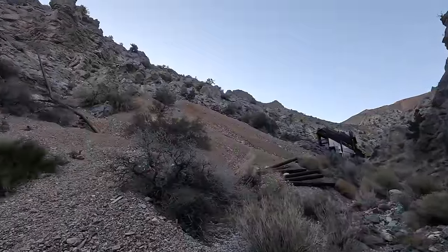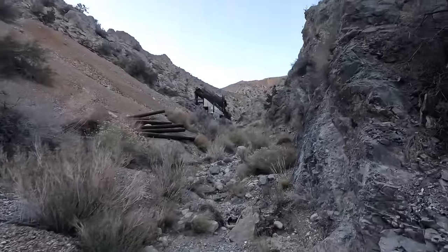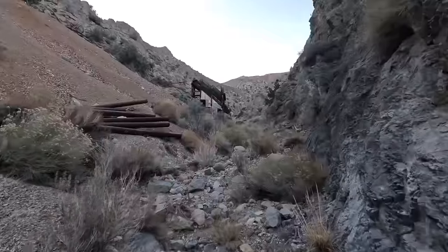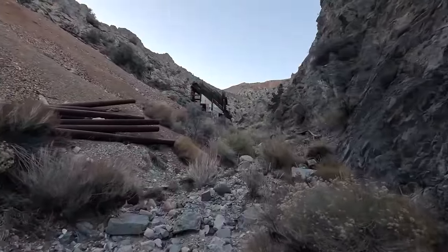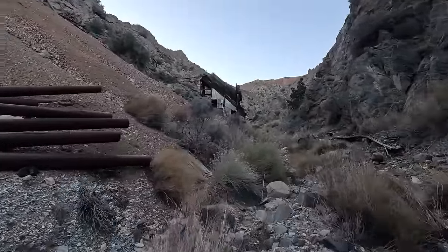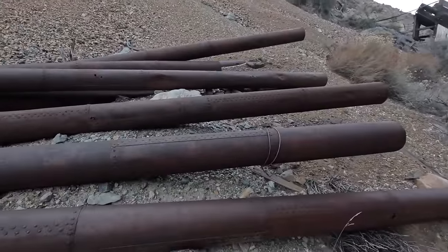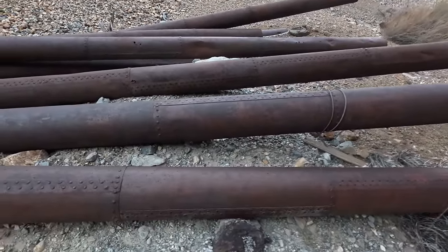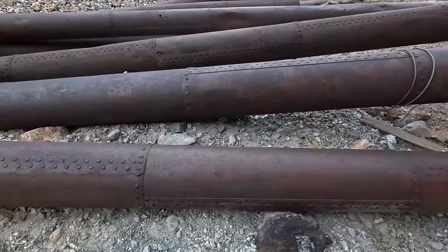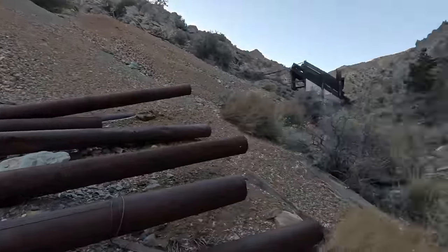Oh man, what a trek this is. Not only to get to the cabin, but this mine's even further up. Oh, and you could tell that this is really old. Look at all those riveted pipes. This is definitely an early 1900s operation right here.